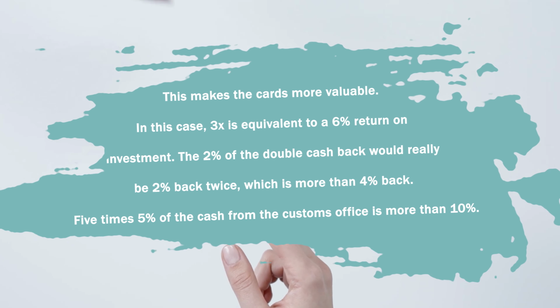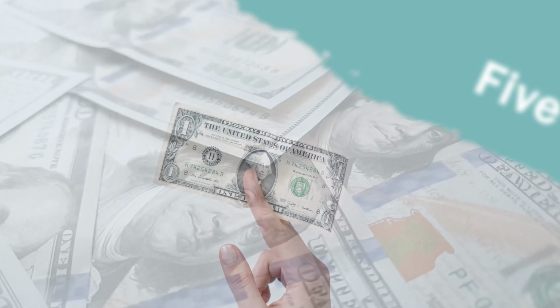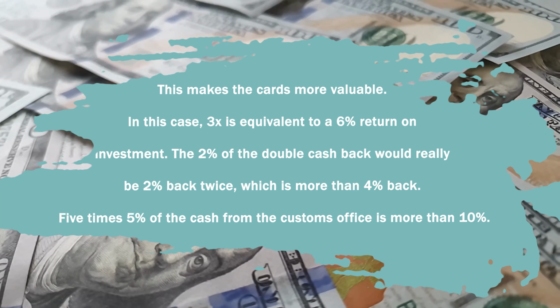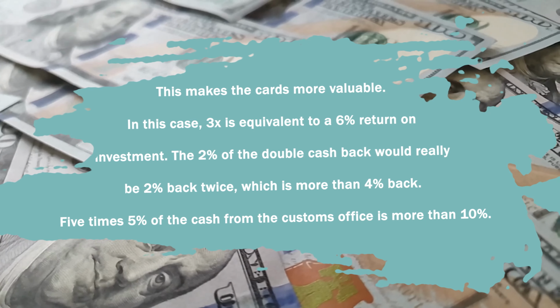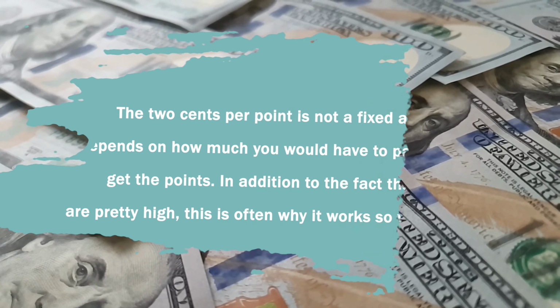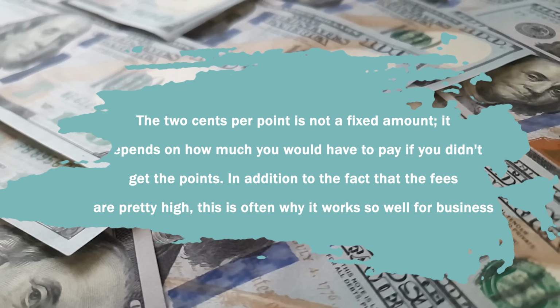The 2% of the Double Cash would really be 2% back twice, which is more than 4% back. 5 times 5% of the cash from the Custom Cash is worth more than 10%. The 2 cents per point is not a fixed amount. It depends on how much you would have to pay if you didn't get the points.